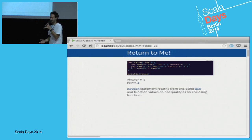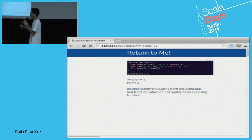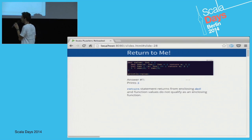So yeah, no, we have a few people who can explain. It's not that crazy. So what is happening here? Well, the return keyword in Scala. What does the return keyword do? If you look at the definition in the Scala language specification, it says it will take the value that you pass to it and return it as the value of the innermost enclosing method. Yes. So, what does that mean? Well, what in this case is the innermost enclosing method? Well, it turns out to be value, if I remember.